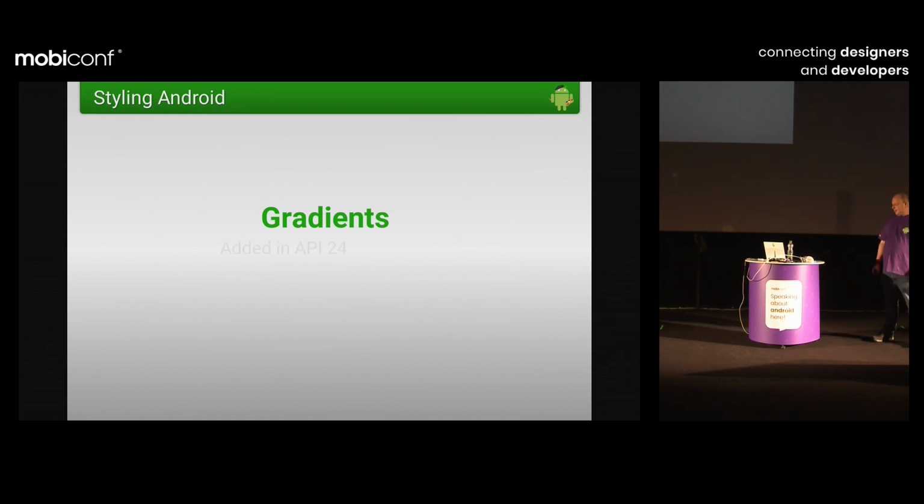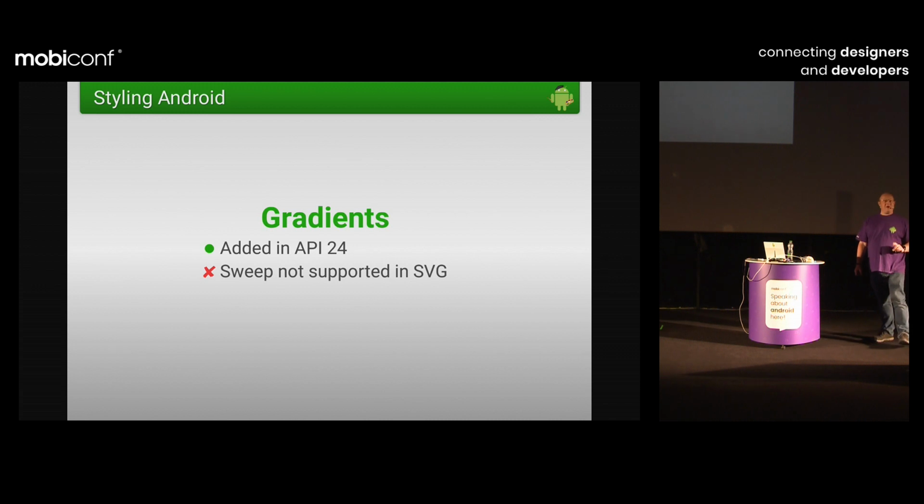So in summary, for gradients, they were added in API 24. Here's a gotcha. Sweep gradients are not supported by SVG. They are supported in tools like Sketch. So what you might find is if you get a design from a designer that has a sweep gradient in it, he or she will export it to an SVG file. You'll import it into Android Studio, and it will be no fill. There will not be a fill specified because SVG, the intermediate format, doesn't support them.